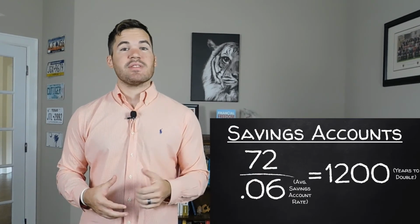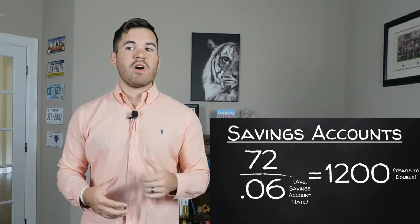Alternatively, if you left your money in a savings account, it would take more than your lifetime to double. The average interest rate on savings accounts in America is 0.06% APY according to the FDIC. 72 divided by 0.06 equals 1,200 years to double with an average savings account.